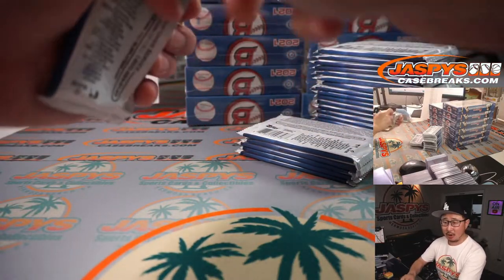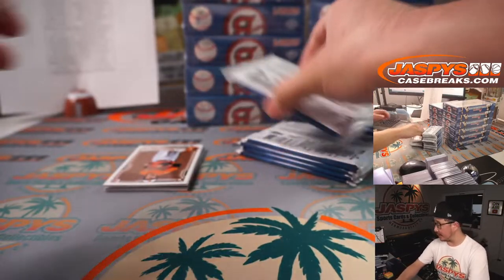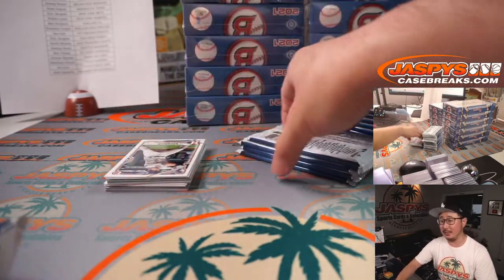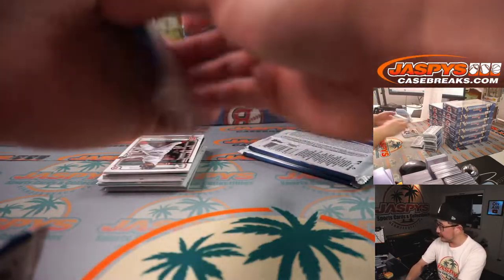All right, so Ben's got the Cardinals. Yeah, the rookie autos are kind of hard to hit. This is Bowman, of course, ladies and gentlemen, a prospect product. But yeah, a Dylan Carlson rookie auto would be really sharp, would be awesome.